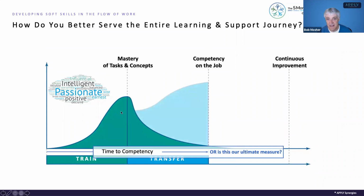Friends, we're not in the mastery business. We are in the competency business. In the end, our work is graded by the degree to which those we serve are competent in the skills that we teach. Soft skills, sure. But here's the problem, friends.